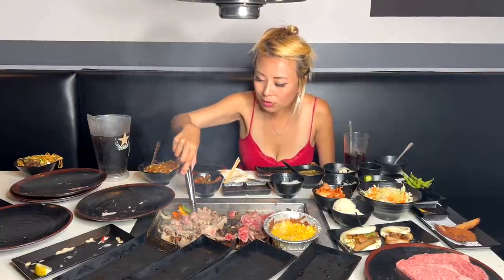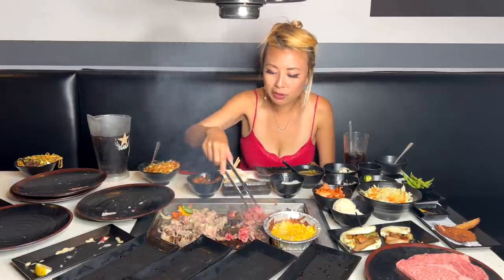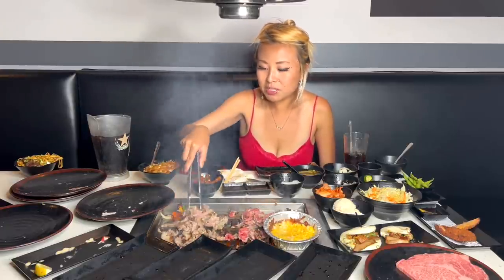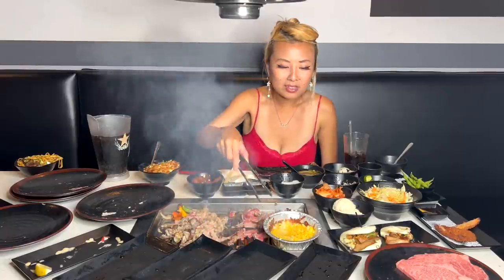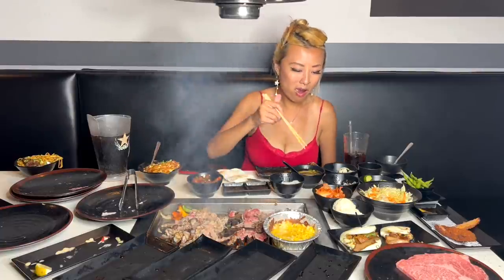Even I totally forgot what that was. One of them is brisket, one of them is beef belly. I don't know, it's meat. I'm gonna eat it. Honestly, we're pretty much done. I'm gonna save that for some video content later, but I will finish that. Don't worry, I am eating that.